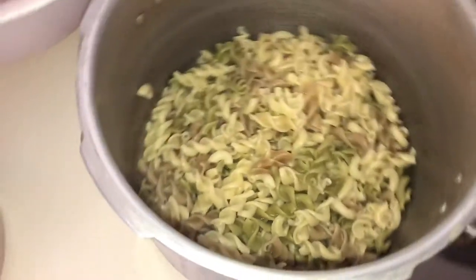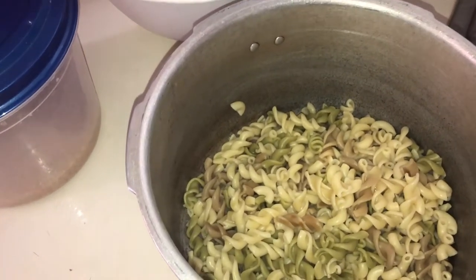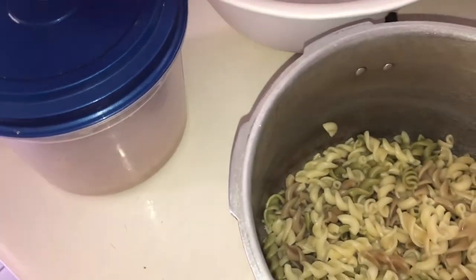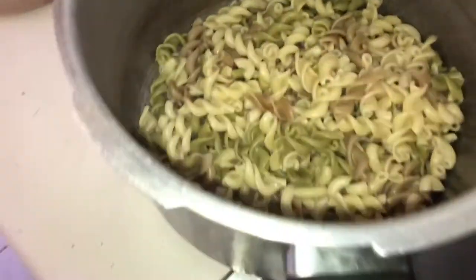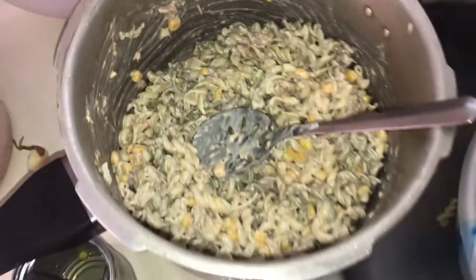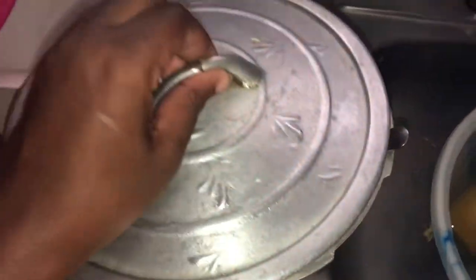And I'm about to make the macaroni salad. The macaroni salad is about to be done here. So this is tuna salad. Ready to. I have them over here, so just chilling.